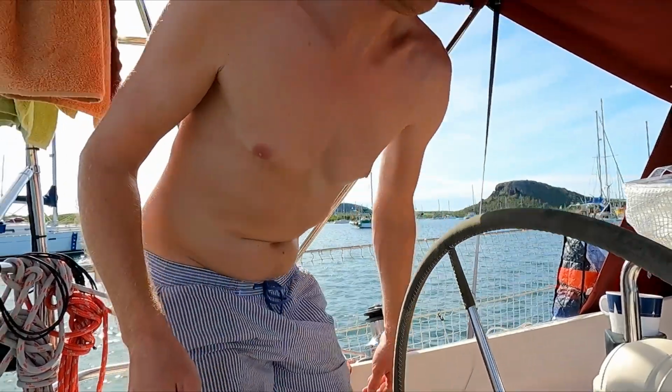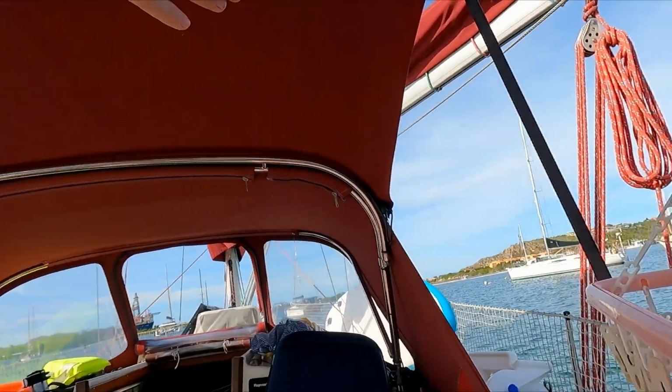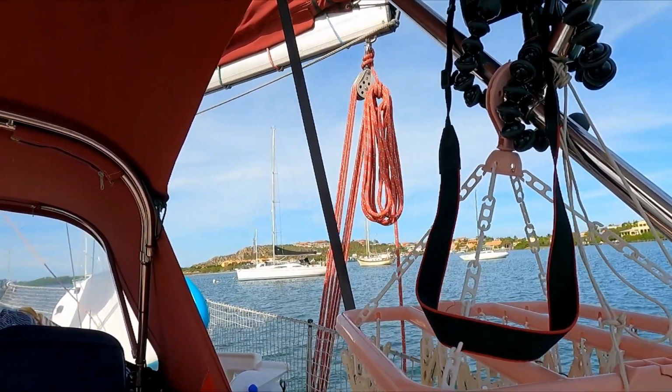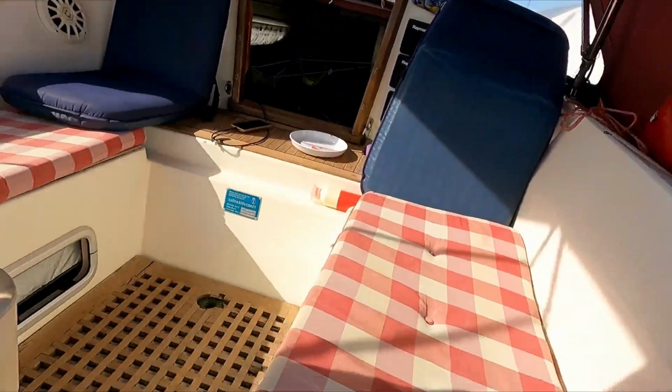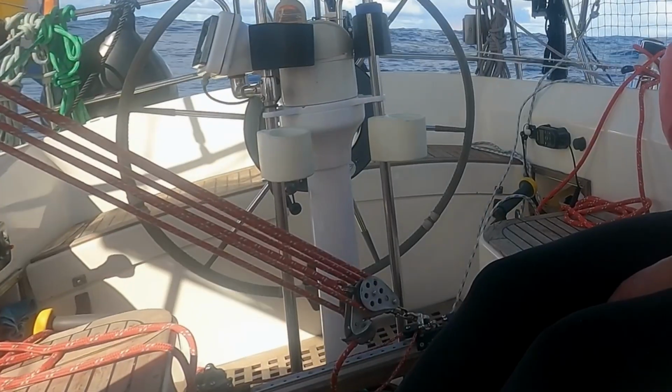That's for the Genoa. And the main sheet is now outside of the boat because we're in anchor mode. But the main sheet comes right in front of here, so it's also accessible for the helmsman.